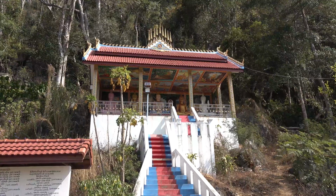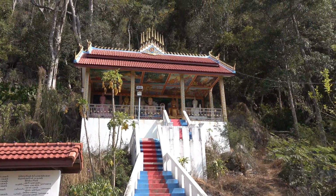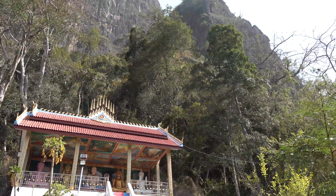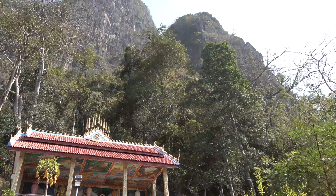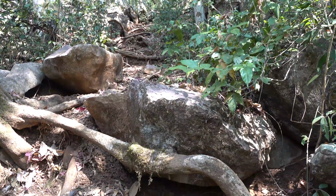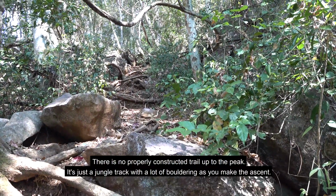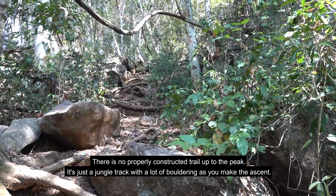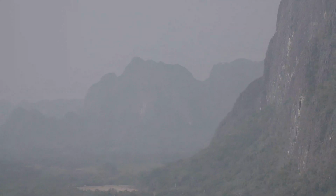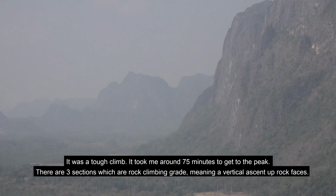Okay, this is the temple at the base of what is known as the Spirit Wailing Wall. Apparently there's a track that goes up to this peak up behind it there. I'm going to have a look, see if I can find it. Okay, for anybody coming up here, there's no real designated trail, it's just a jungle hike up through a cliff face. Made it to the top of the peak, but it's a seriously tough climb.